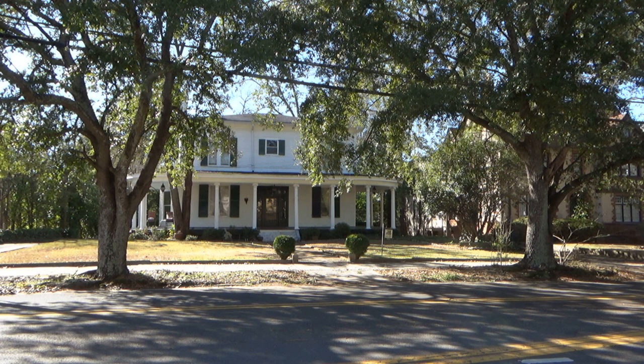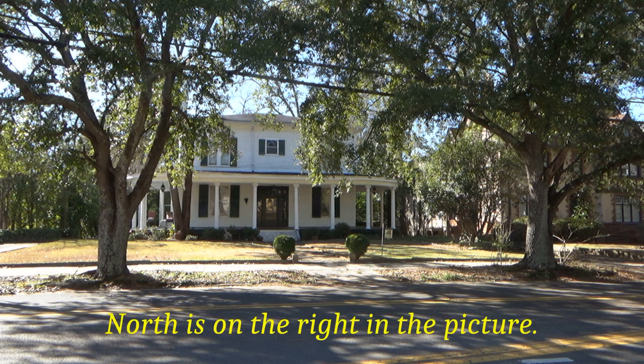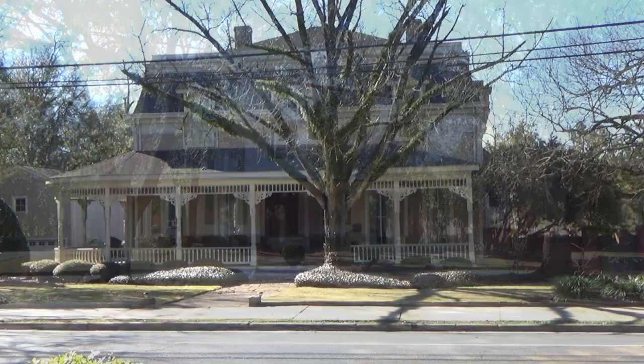Originally built about 1840 as a single-story cottage, this house had a second floor added in the 1880s and was again remodeled after being damaged in a fire in 1917, which destroyed its neighbors to the north.